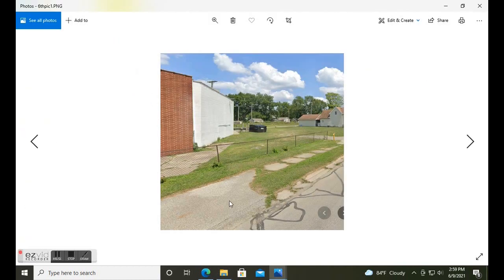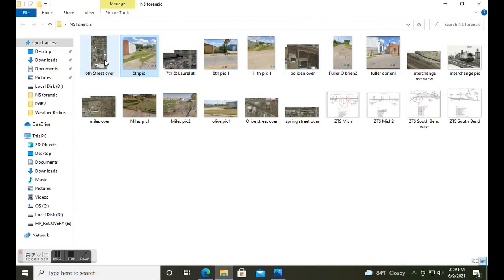But we'll take a look now at some ground level views where we can get a better look. Here's 6th Street looking toward the main. There you can see a nice open area where the line came through. That building also has a bit of a slanted nature to it, indicating another possible close clearance situation. But that is where that line came through.